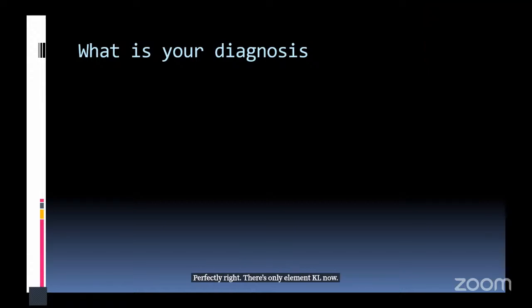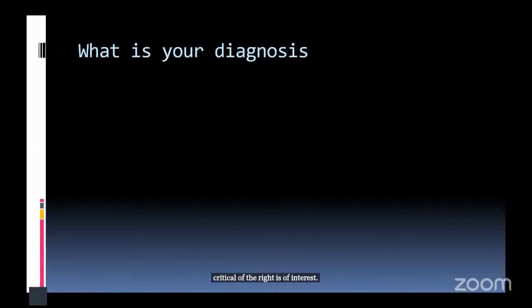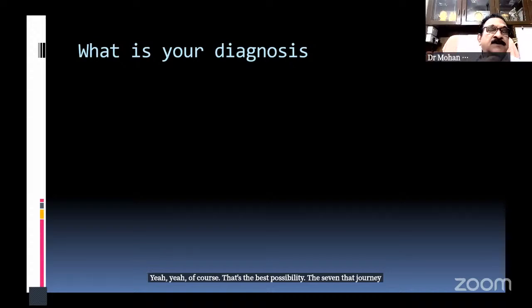So a herpetic lesion of the right 7th nerve? Herpetic lesion of the right 7th, yeah, of course. That's the best possibility. It can involve the adjoining nerves along with the 7th. The other doctor was telling, no, that's perfectly logical thinking to explain.